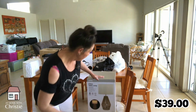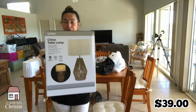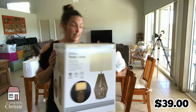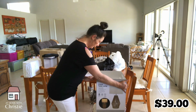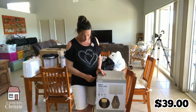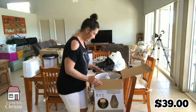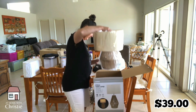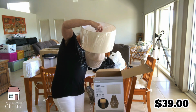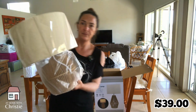Wow. Okay, that was a workout. This is the Chloe table lamp. So it was $39. Someone who ordered stationery is probably enjoying a Chloe table lamp. Oh, it's not even sealed. This is concerning to me. And let me pull that off. Anyway, you get the idea there.